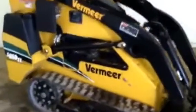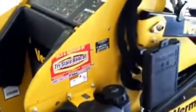Tri-State Bobcat in Hudson, Wisconsin. Here we go with a 2012 Vermeer S650 TX compact track loader. This machine is like new.